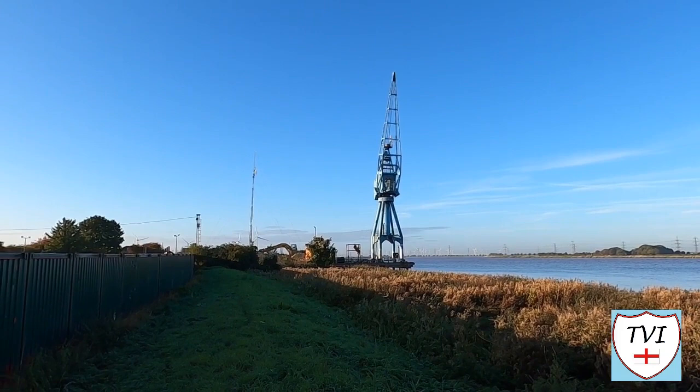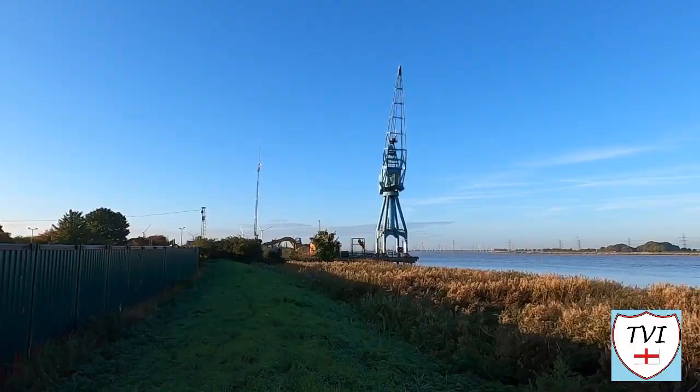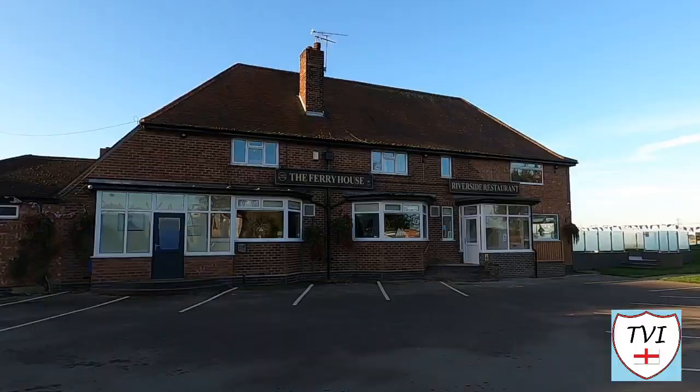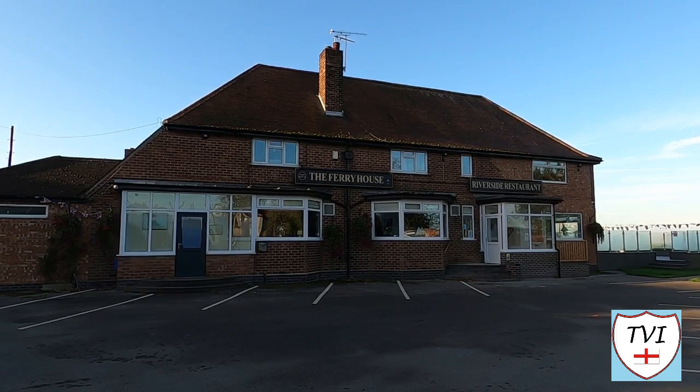It used to be John Ray's shipyard. Some 342 vessels were built here before it closed in 1892. This is also the location of a former ferry over the Trent, which you might have already guessed, given the name of this pub. The Ferry House Inn holds an annual beer festival, according to the website What Pub. You can also find the popular Riverside restaurant here too.